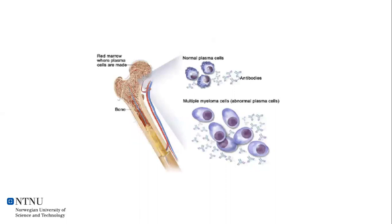Multiple myeloma is the second most common cancer of the blood, characterized by clonal expansion of plasma cells. Plasma cells are antibody-producing cells in the bone marrow. The excess antibodies are monoclonal in nature. Most recent available statistics online from 2018 show that there were 469 new patients diagnosed with this disease in Norway.